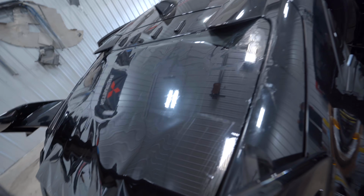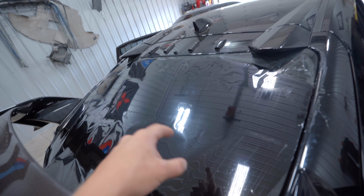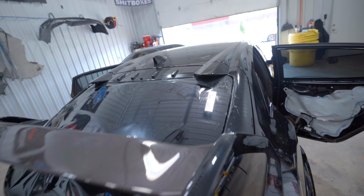So I have the tint laid out, somewhat trimmed to the size of the rear window. Now the hardest part, I kept messing it up yesterday. Let's hope that a good night's rest will allow me to get this shrunk to the window. By far the hardest part of tinting so far.